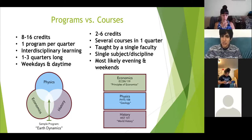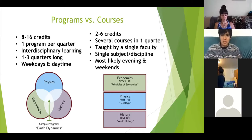So you have no other class except for this one. Typically when you're coming in as a freshman, as you are, Lily, and as all of you watching are, you will be taking programs to start with. This is what you start with at Evergreen. Also, they're mostly in the weekdays and the daytime.